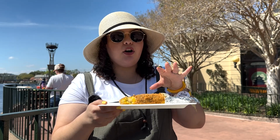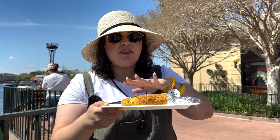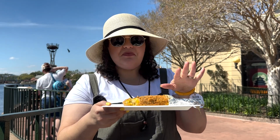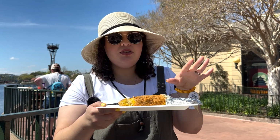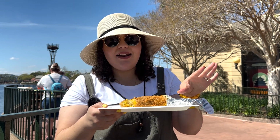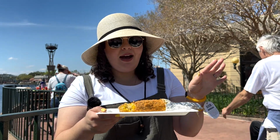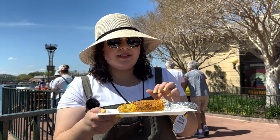The savory herbs are really good, and actually, last year you could really kind of tell that it was vegan butter on here, but this time I really can't. And the cojita cheese is really, really tasty. There's a lot of excellent flavors here. Plus the corn is cooked really, really well on the grill. I would definitely put this on your Garden Graze list if you're a corn fan.